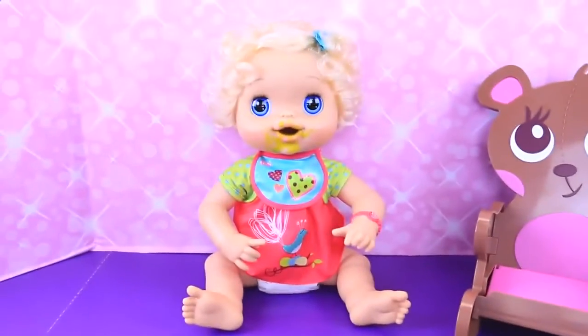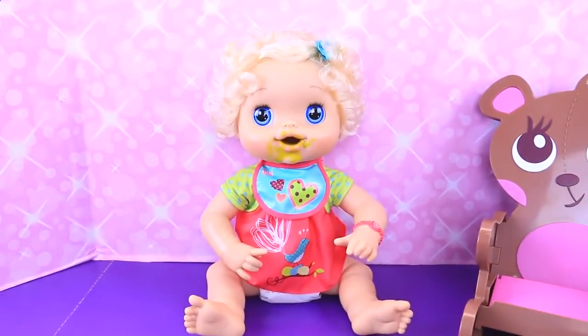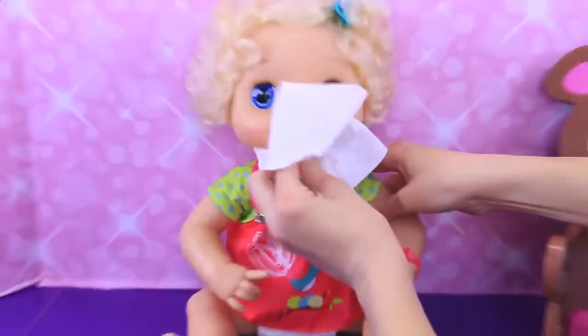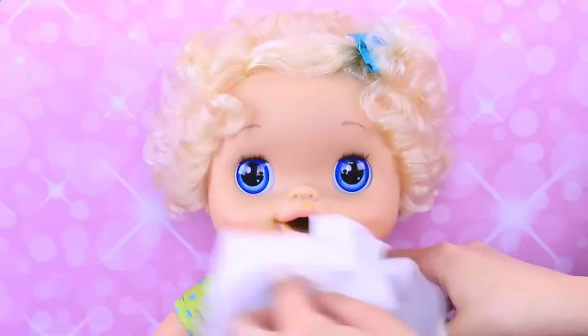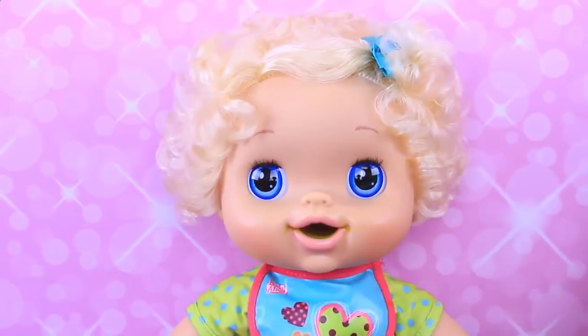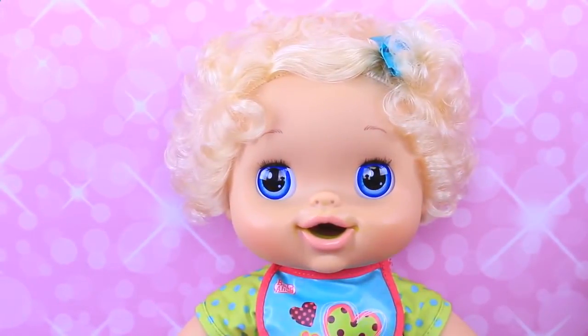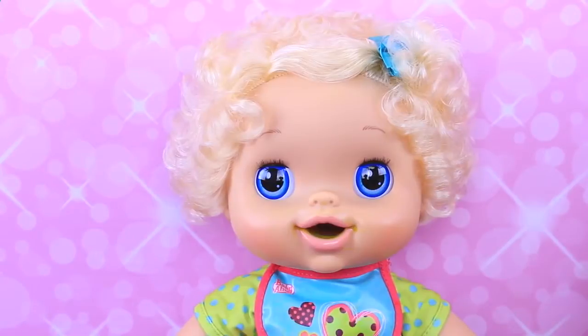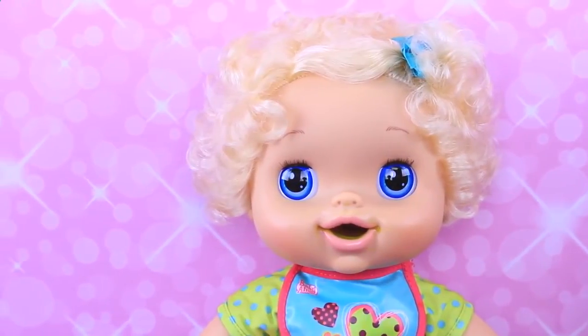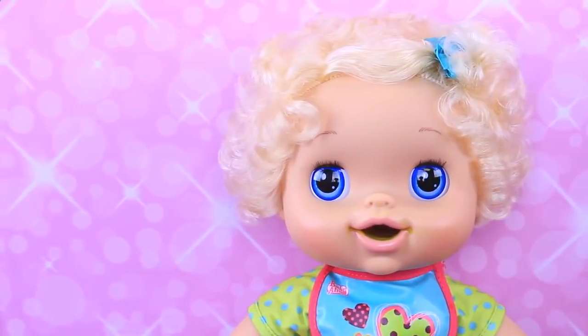Okay. All right, cleanup time. So let's get her disgusting face first. Ew. Oh, it's so bad. Well, I have to clean up a little more, but I just want to at least clean it off a little bit. And then the poo on the floor. That's so bad. Ew. It's so juicy. It's so gross. Okay. And now we got to change your diaper.